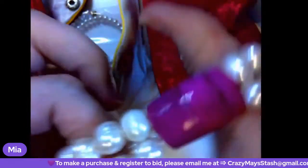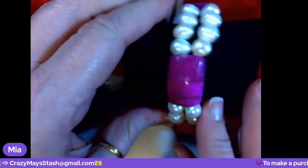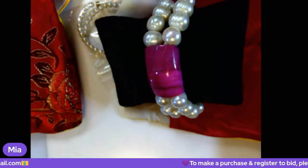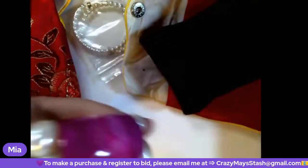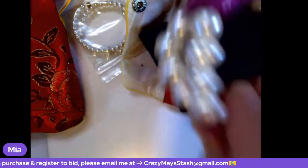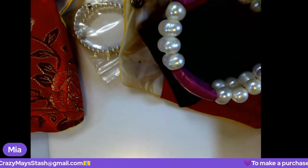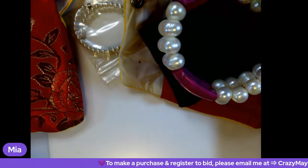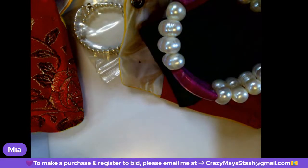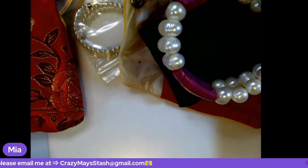It's really, really nice. This is really tough. It's very strong elastic there. Isn't that pretty? That's kind of small. Let's see. What size is that? All right. It is sitting at a 6.5. Let me just write that up. Size 6.5, and it's freshwater pearls. Freshwater pearls, and then these are quartz, I believe. Quartz bracelet.